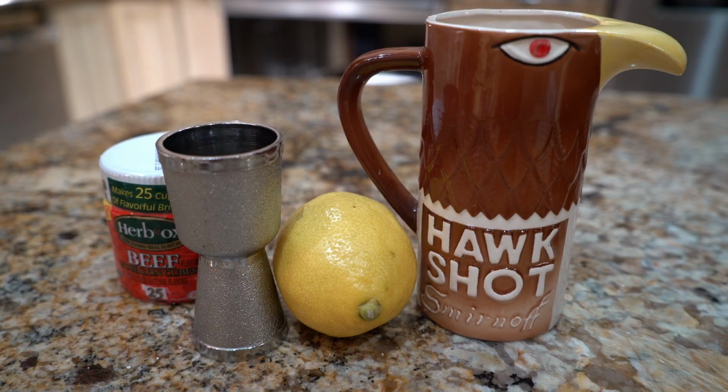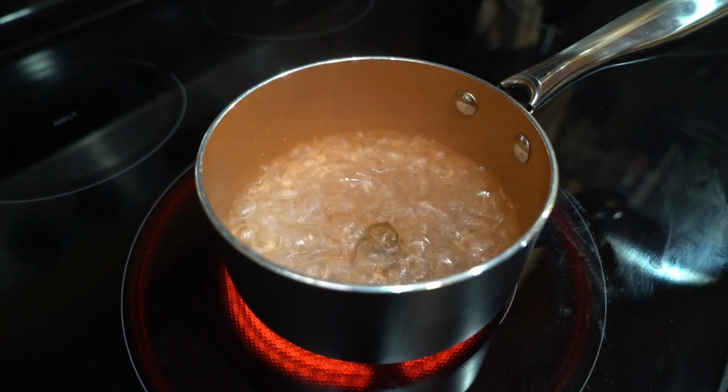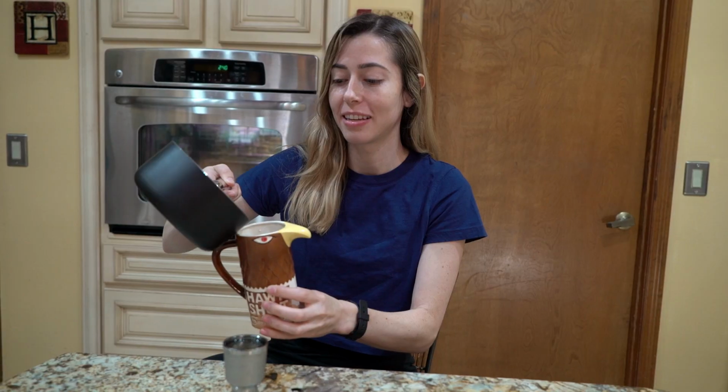The copyright is 1970, so that's over 50 years ago that people were drinking this, in theory. I don't know if anyone actually drank this or if this was sort of like a short-lived random thing. It sounds super weird, so let's give the Hawk Shot a shot. That was terrible. It smells good. Now I just want soup.